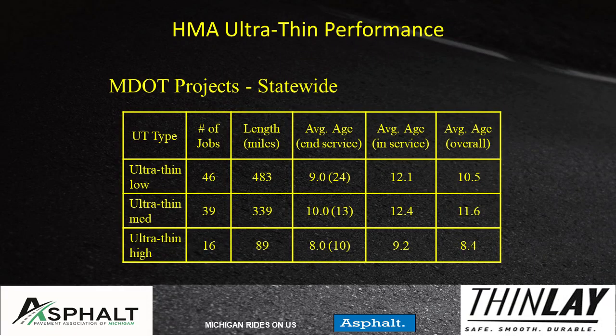So that's enough on the 127 project. As I said, I've been tracking all of these projects for the last 20 years. This slide here really shows what we're seeing as far as performance on these projects. What are we getting for life extension? So I'm breaking this table down into low, medium, and high volume. You can see obviously we've got more of the low and medium. We've only done about 16 high volume ultra thin jobs over the years.